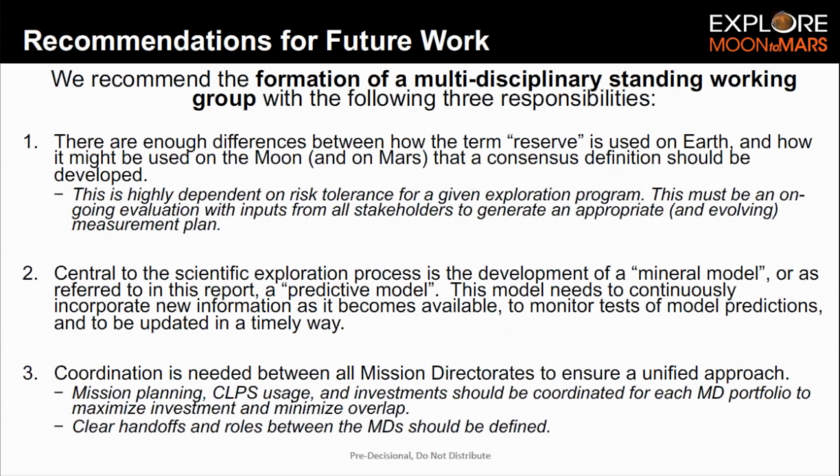Recommendations for future work. We recommend the formation of a standing, multidisciplinary working group that will work on the definition of a reserve. There are some differences in how you might define this on Earth, Moon, and Mars, and so there needs to be a consensus definition developed that's dependent on the risk tolerance of the exploration program, and it should involve all stakeholders. The development of a mineral model, or what we call the predictive model, is essential and would need to be continuously updated in a timely way. And then finally, again, coordination is needed between all mission directorates to maximize investment and minimize overlap, and clear handoffs and roles between them should be defined. And that is all I had.